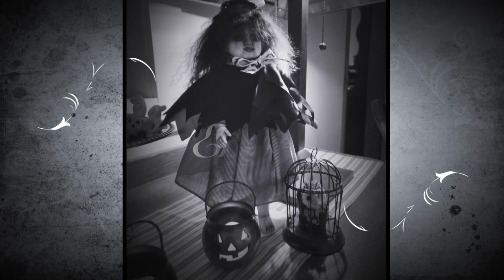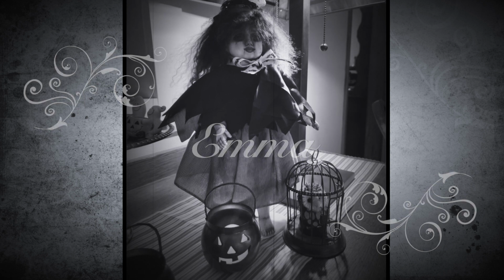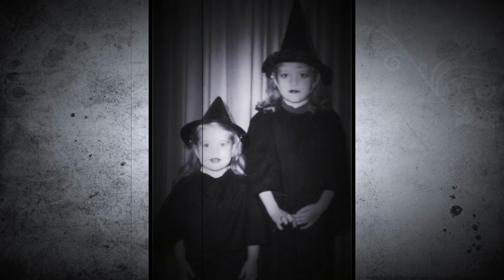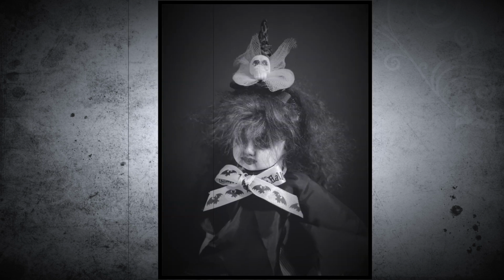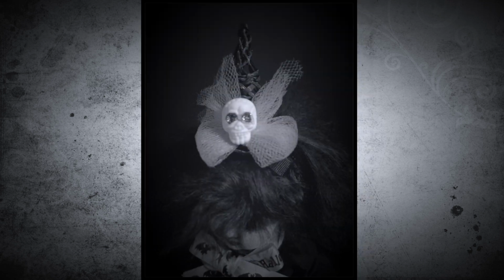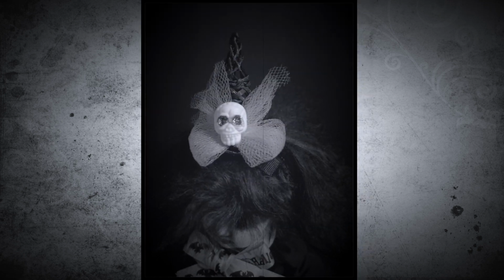Because I really wanted to take a picture of Adelaide and Josie together that looked really cool and old, and the costumes just weren't working. Emma was completely happy being the witch, and I put a little cape on her, like the one I wore when I was a little girl. Emma's so good-natured, she would have worn anything I gave her. Isn't she precious? And that hat is kind of creepy and wonderful.